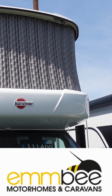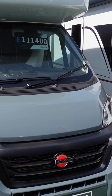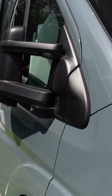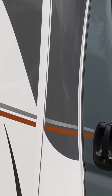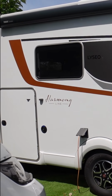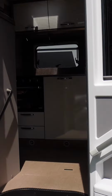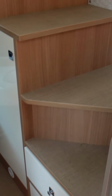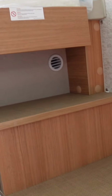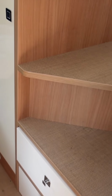So here's your pop-up roof, and you're looking at the £112,000 Lanzarote grey cab, and here we've got the side view with the pop-up roof. So let's go and have a quick look inside this one and see what the pop-up is all about. The staircase, do you remember that, Sue? Yeah. The staircase, and just look what's up there. Amazing bedroom upstairs. Who would have thought?